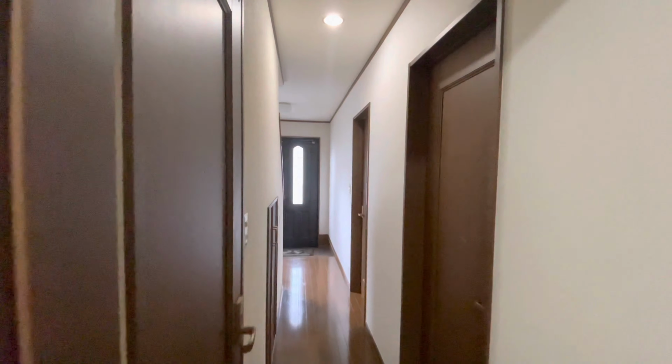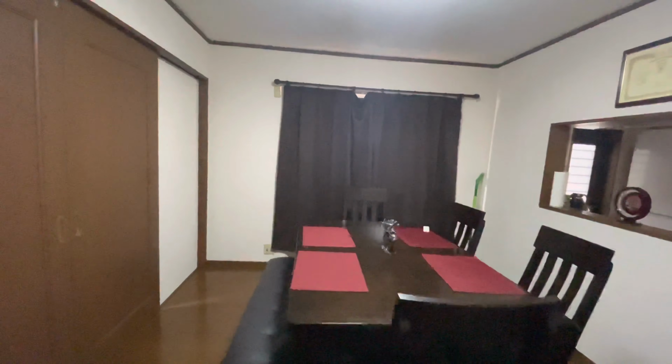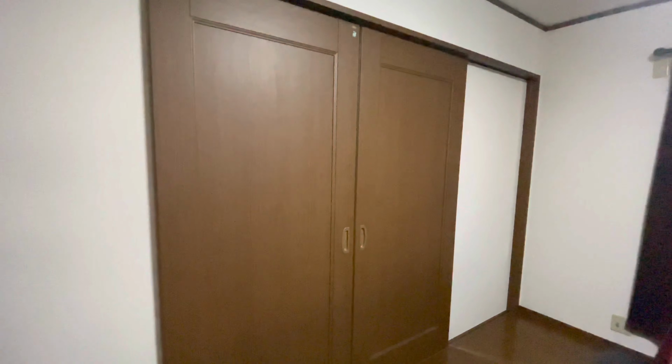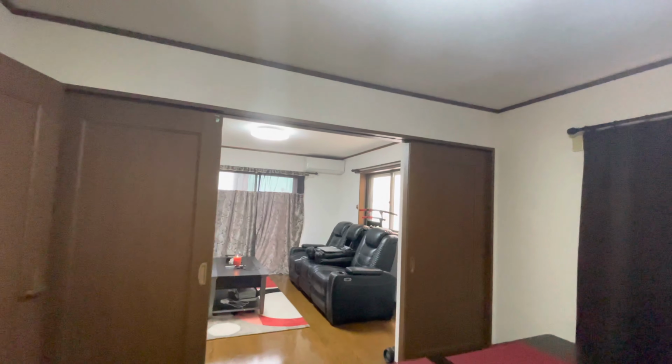So next, we're going to go to the dining area. So again, the living room was right there. Storage room here, toilet room, washroom and bathroom. And right here is the dining room. Yeah, so the dining room is pretty huge for Japan standards, that is. And there is, let me close it back. So there is a little slide door going on right here. Slide it open and bam, you can look into the living room.